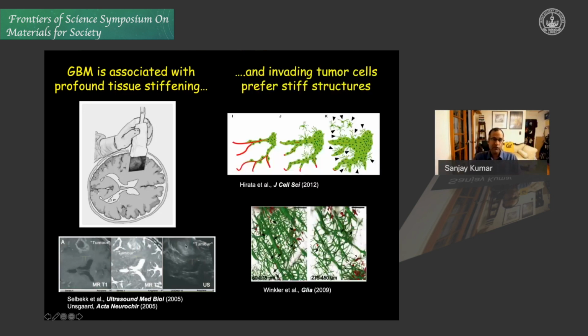In addition, GBM tumors don't spread isotropically or randomly within brain tissue. They tend to follow very specific anatomic paths, as I'll discuss later. And one of the fastest routes of spread of these tumors is to follow vasculature. And vasculature is significantly stiffer, about an order of magnitude stiffer than the surrounding brain parenchyma, which is comparatively soft. And so there's this idea that perhaps tumor cells might be using blood vessels as contact guidance cues to mediate their very rapid invasion throughout brain tissue.